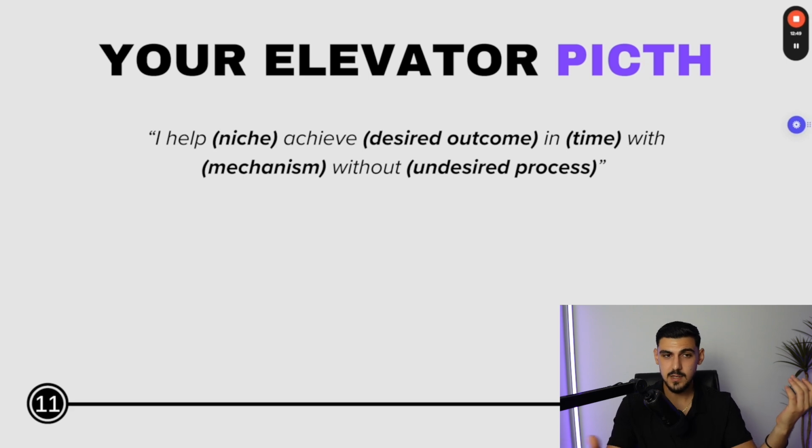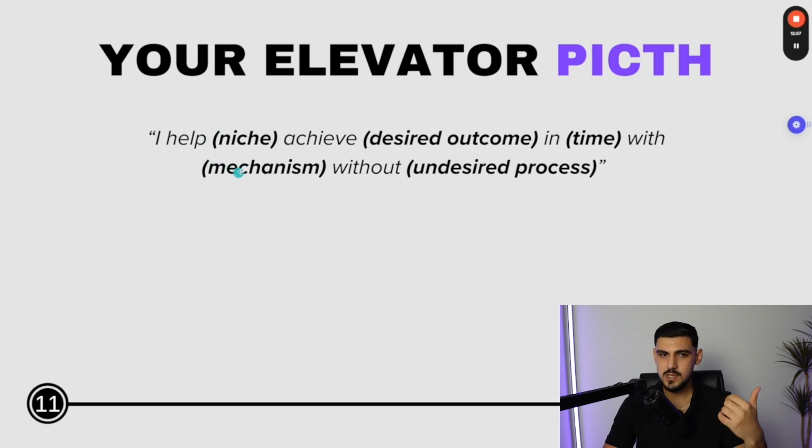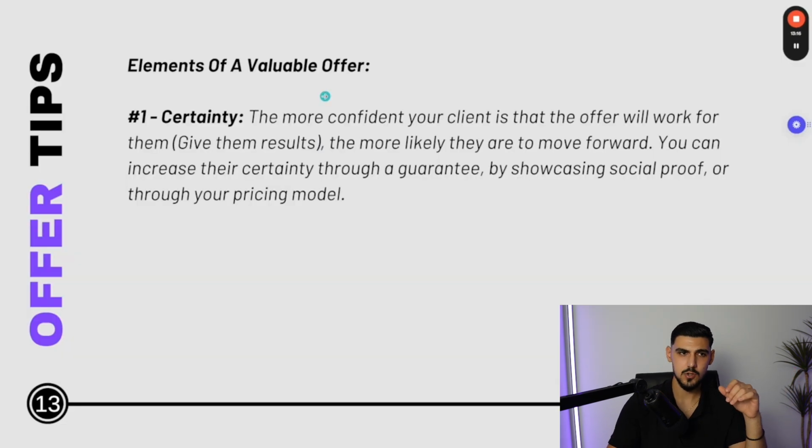In many cases, it can make or break your offer, right, and your business. So an example will be, I help real estate agencies in Dubai generate an extra 10 to 15 qualified seller leads every single month with the power of AI voice assistants without running ads or without spending a single penny on ads. So this will be an example of an elevator pitch that you can use.